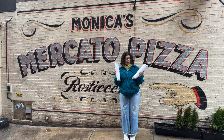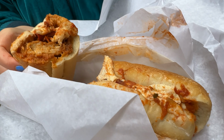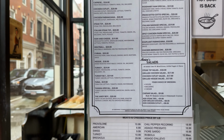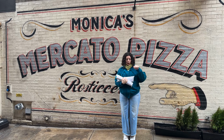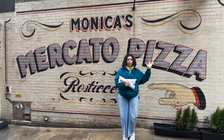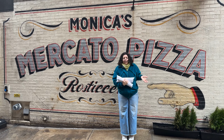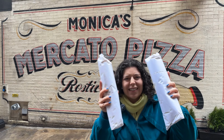This is like 4 meals, could easily be shared with the family. We got an Italian, we got a spicy chicken parm. It seemed like people were having a variety of what they were ordering as well. And one of the cool things out front, definitely look for, on the ground, they put knives and a fork and stuff just to signal that it was a Salumeria and a deli of sorts. I just think that's a fun little touch. But no more chatting, let's get to eating.